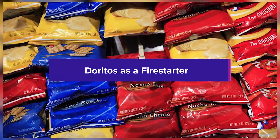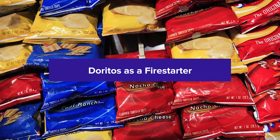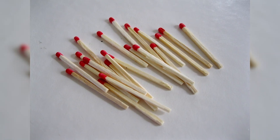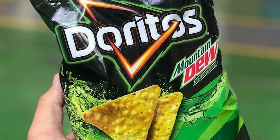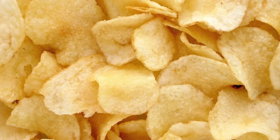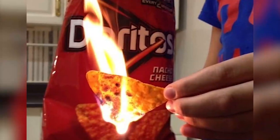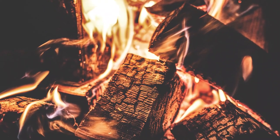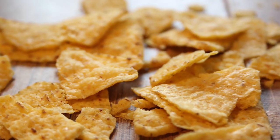Number 5. Doritos as a fire starter. If you don't have any fire matchsticks, this genius hack can help. It's a trick to make fire. Get a snack bag of Doritos or Fritos and take the oily corn chips. They are easy to light up, and you can start your fire that lasts for a long time. Aside from using chips as effective kindling material, they can be a snack.